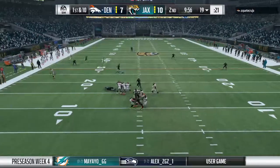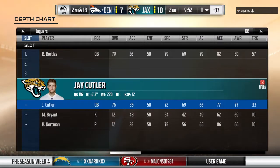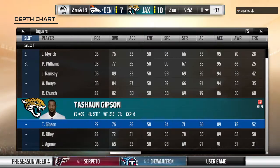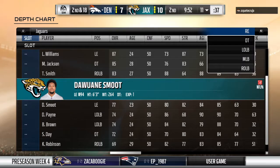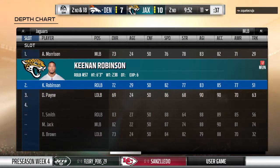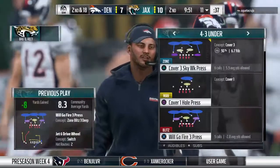First chance for the backup here to throw. And the Jags get to him as down he goes. Yannick can... way. And it'll be a 2nd and long.